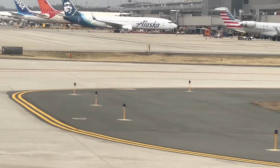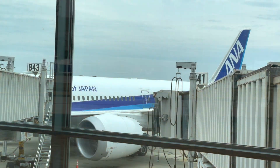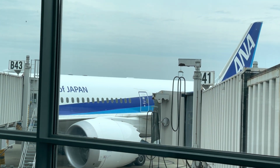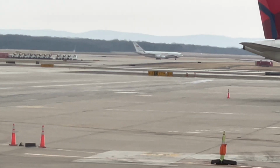Lots of distractions on the way here in Washington Dulles, including this Russian government aircraft that came in to pick up Russian delegates to take them back home, with the skies being shut down due to the Ukraine war that's going on, unfortunately.